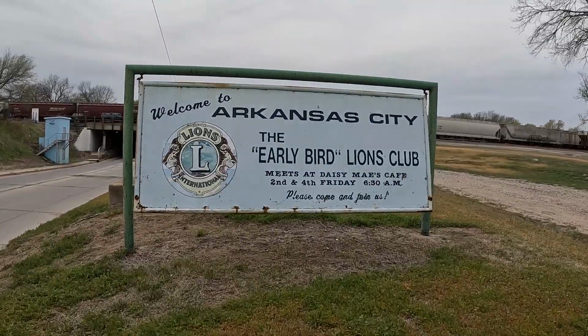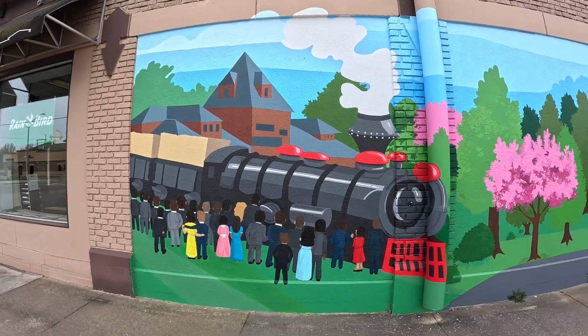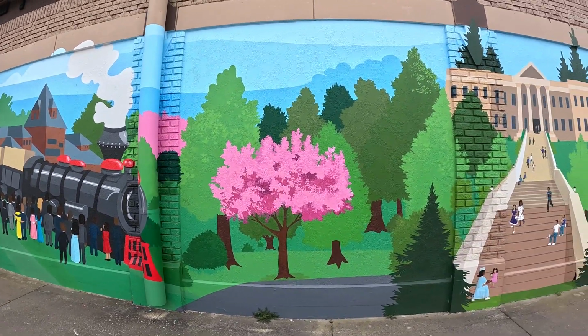On final approach to end our day, we find ourselves coming into Arkansas City, the county seat of Cowley County, with a population of about 12,000 people.